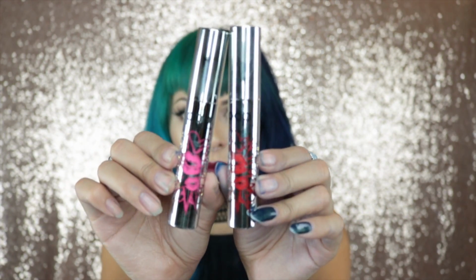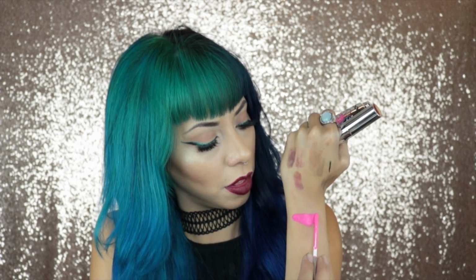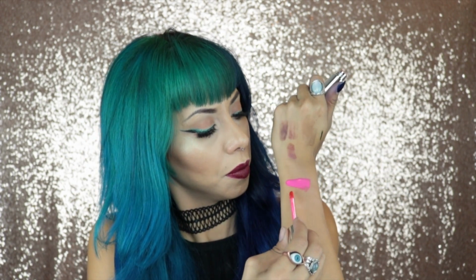Oh, there we go. Now my camera wants to focus. Okay, so this one is Power Pink. Holy shit, that's a bright ass pink. Sorry, these aren't going to be the straightest lines. They smell really good. Rouge Red.